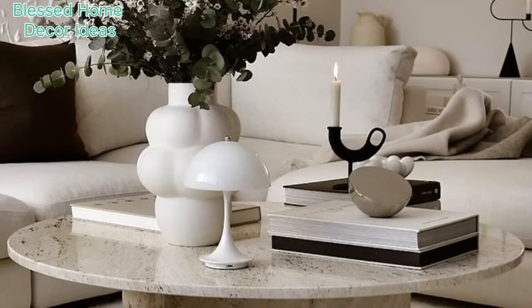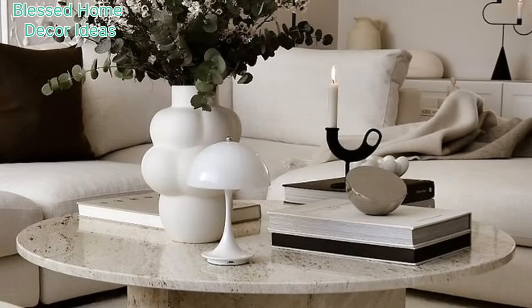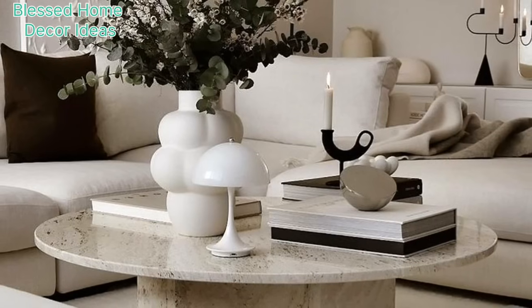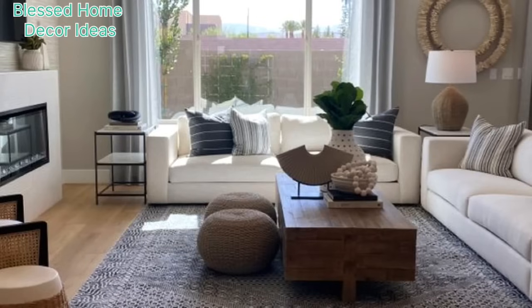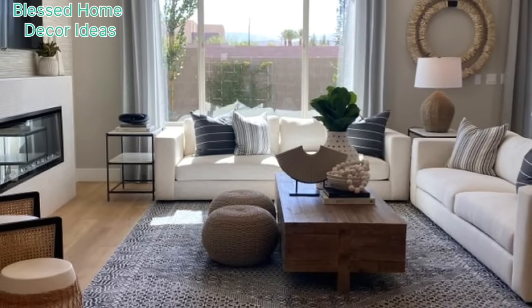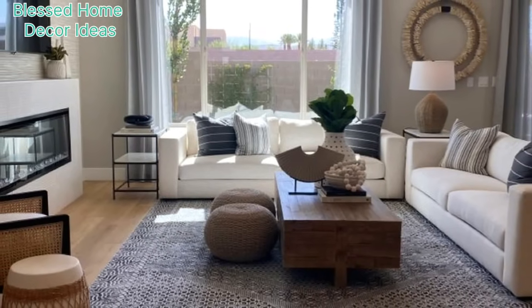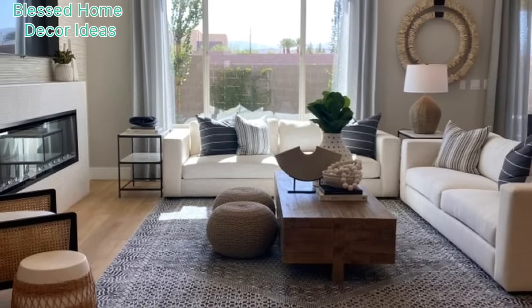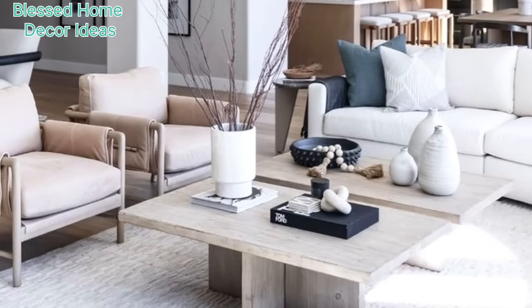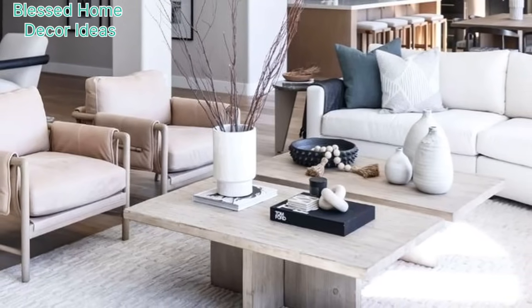Top it with a tray for your living room essentials. Pick a tray with handles and you can move it easily whenever you want to put your feet up. If you have a bold coffee table like the multicolored one, let it take center stage. Dress it with minimal items so it doesn't look cluttered.